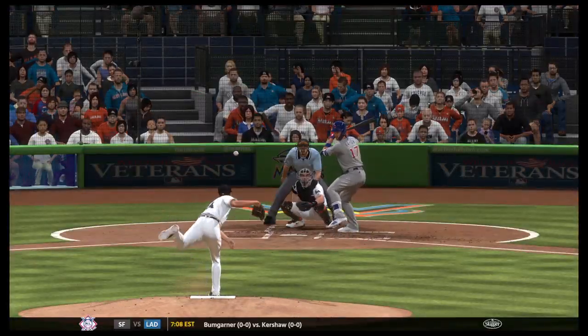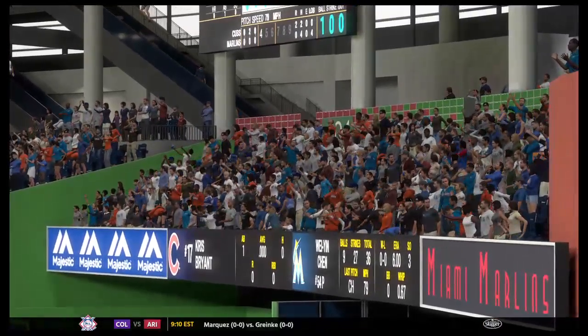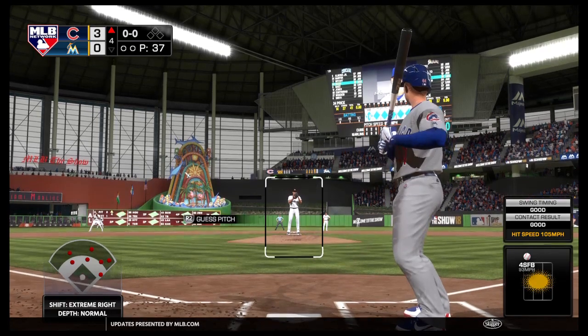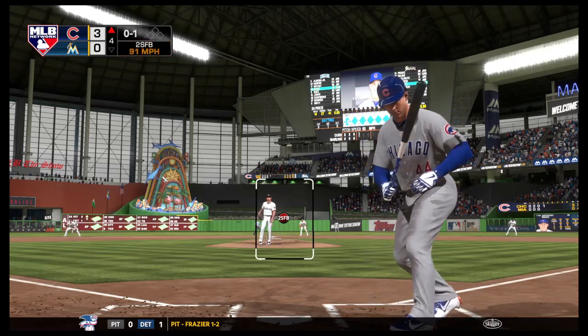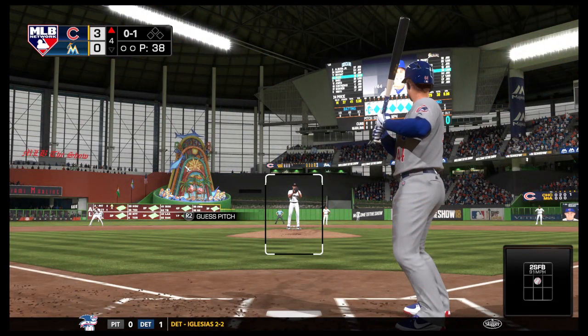Well, if you're going to give up a towering blast to one of the best players in their lineup, it's better to do it with no one on base. It stings, sure, but a solo shot isn't going to be the deciding factor in the game. Stepping in now, Anthony Rizzo. The first pitch to him is in there for a called strike 1. A base hit in his first trip.